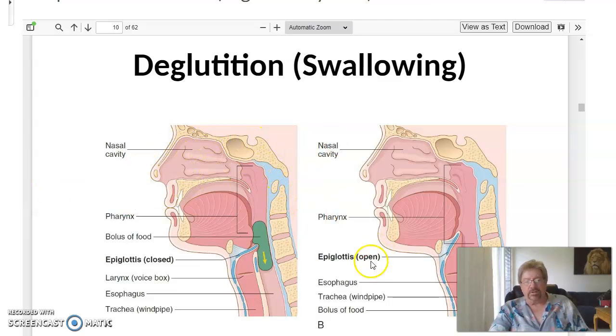So here's a cross section. Here are the nasal cavities. Here's the tongue, the pharynx. The epiglottis now is closed off to keep this food from going down the trachea, which could be fatal. It can choke us to death, guys, or it can get down into the lung and set up a very serious pneumonia. Here's the voice box, the larynx.